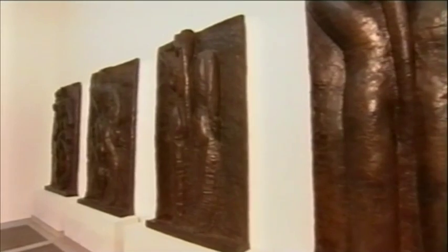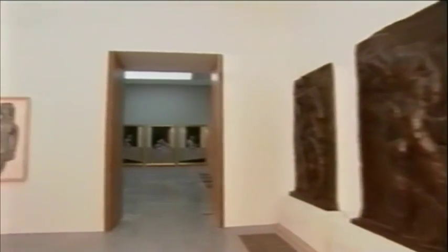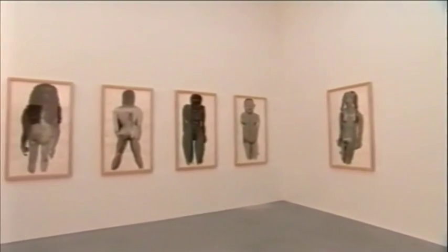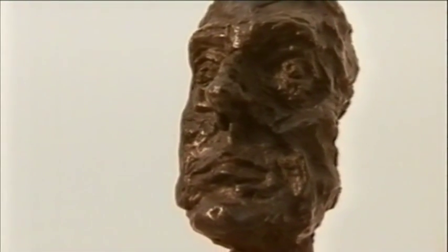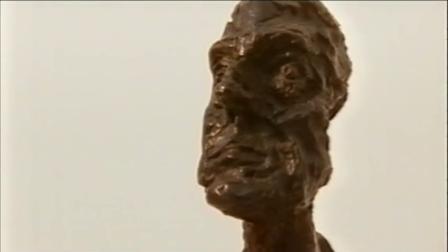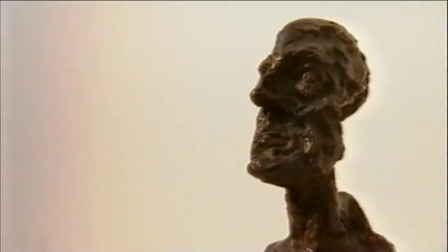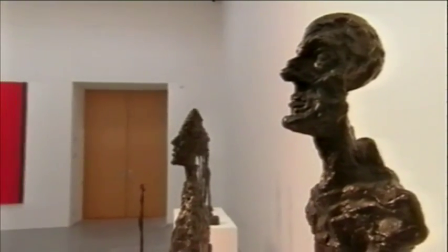Inside, the Tate has arranged its displays in a way that is entirely new, a complete break from the chronological arrangement of many art galleries. Works from both ends of the 20th century are hung side by side. Above all, the Tate and its architects have created space for art. Some rooms have only a few works in a space that could take a dozen or more.